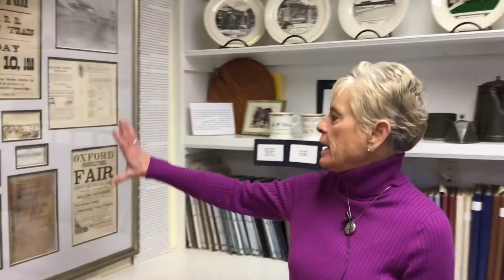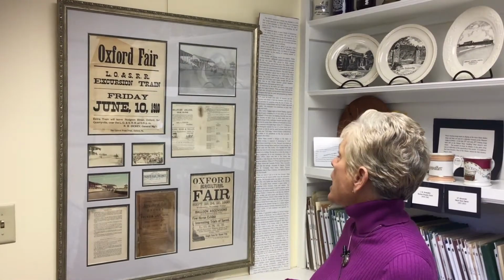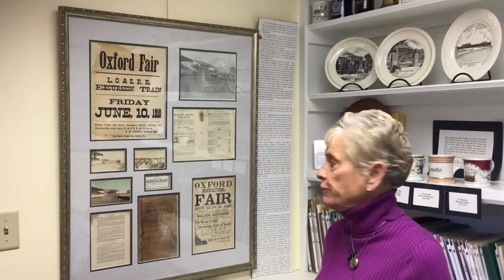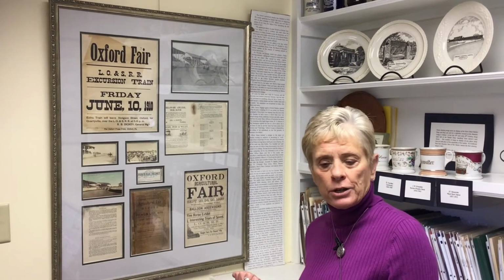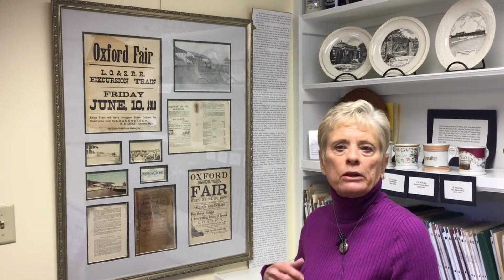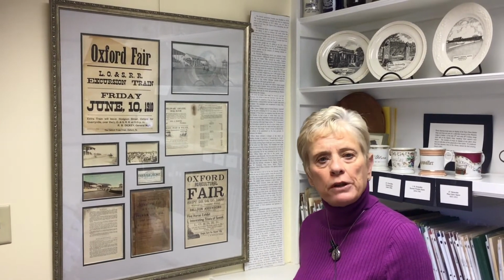Over here, we have a display on the Oxford Fairgrounds, and they started in 1870 and went to the year 1915. And at these fairs, you could see farm animals like cows and horses and donkeys and sheep, and you could see fruits and vegetables that had been grown in the Oxford area.